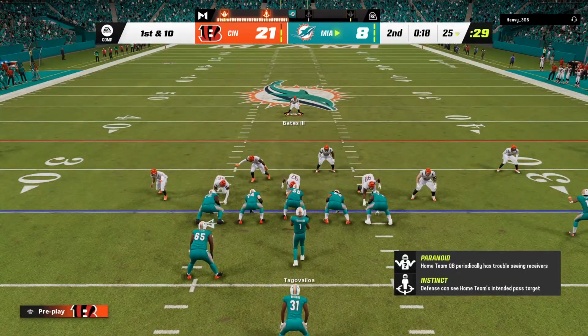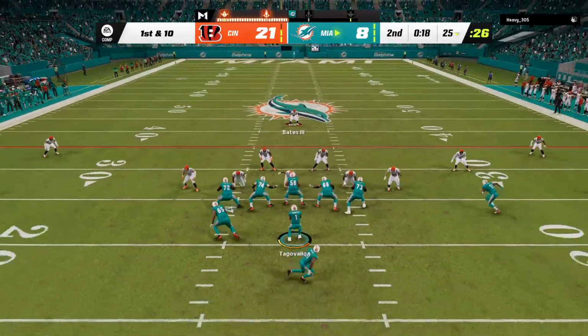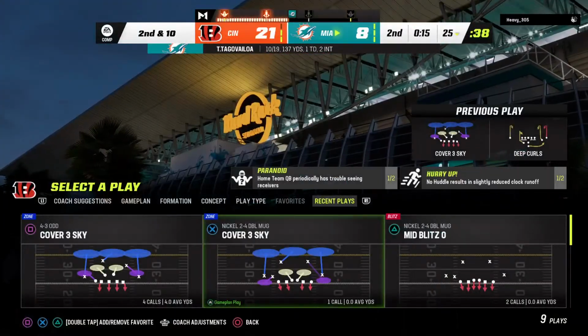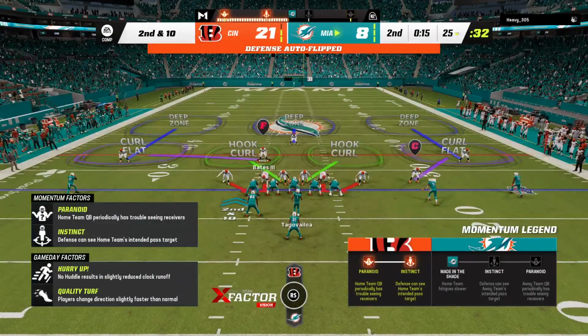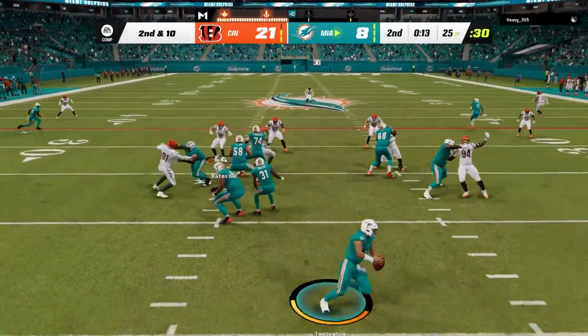The Dolphins at the line ready for their next drive. And with time quickly fading here in the second quarter, not sure how aggressively, offensively they want to play this. I think we'll find out just how much they trust their guys in this situation if they decide to take a shot. Following the incomplete pass, here they go again, 2nd and 10 from the 25.